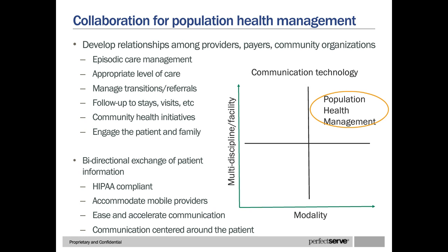One of the primary components of an effective, comprehensive population health management strategy is the development of key relationships across different providers, so not just hospitals, but also with practices, post-acute care facilities, and other organizations, as well as with payers and community health organizations. Because fundamental to the success of any strategy is the ability to easily and quickly communicate and collaborate across the continuum and all the stakeholders. And this is the only way to ensure that you will provide episodic care management and the appropriate level of care, as well as to effectively and efficiently manage transitions and referrals, so movement between different providers as well as different levels of care.